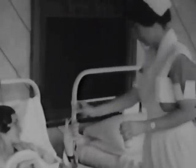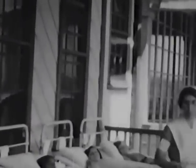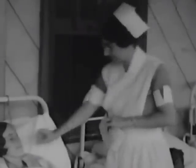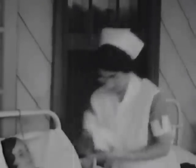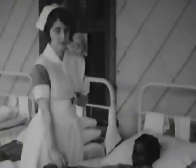And this was every evening, everyone had their temperature taken. And that was recorded. This was in the area of the sicker wards. It wasn't so much so in the other part of the hospital.